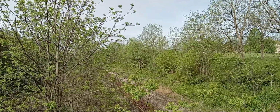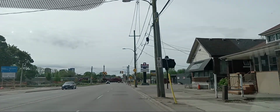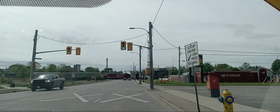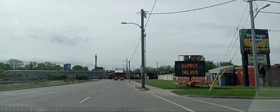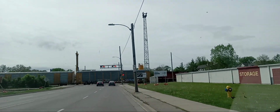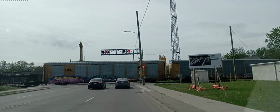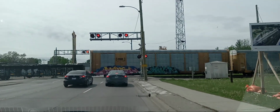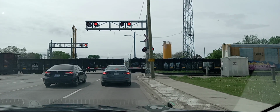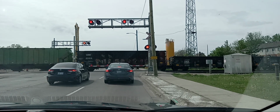Roll it. Alright, we got 8101 and 8870. Oh, 10 turns. It is about 10:43 a.m. We are at Arundel Avenue. CP-135 is working. He's picking up these cars.